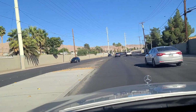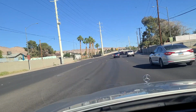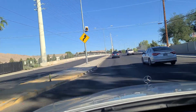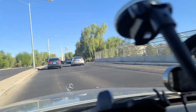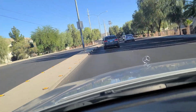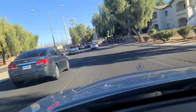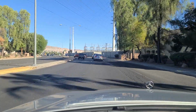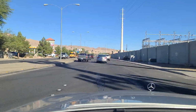And it narrows down to 4 lanes here from 6, passing over the Flamingo Arroyo Trail, which parallels the wash that we're going over here. Can't really see it there. One of the many washes that they have here in town. Of course, because when it rains, the ground is so hard, the water has nowhere to go. It doesn't sink into the ground, so it has to flow somewhere, and they push it off into these washes that then carry it out to Lake Mead.